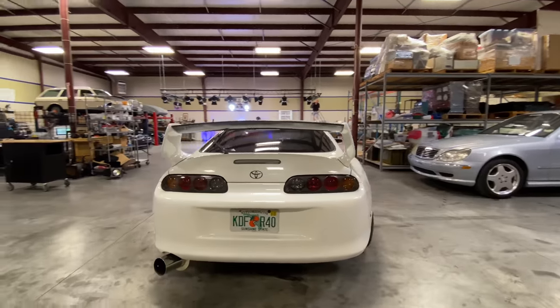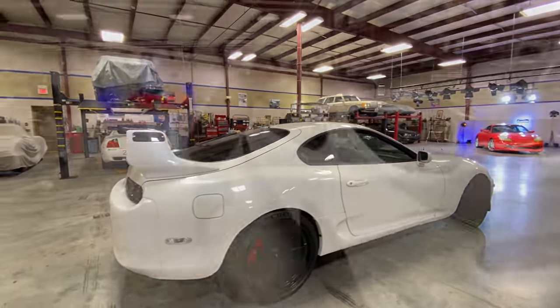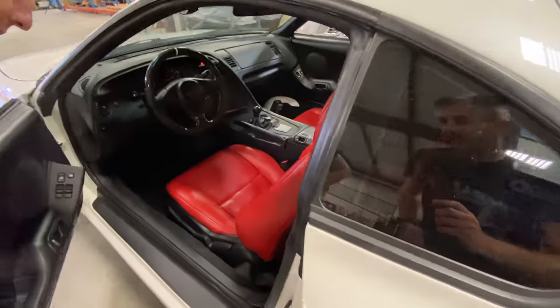Like, everything is nice. Beautiful. Yeah, everything is very, very nice. I saw this when he first got it 4 or 5 years ago. But it still has the Ronald McDonald interior vinyl spec, so... I kind of do like it here.